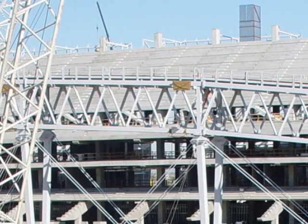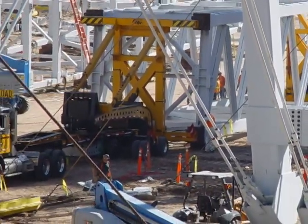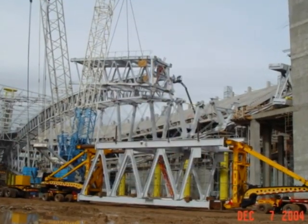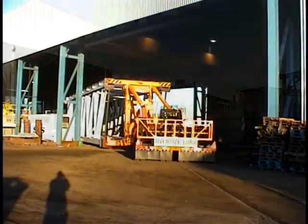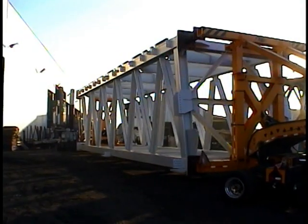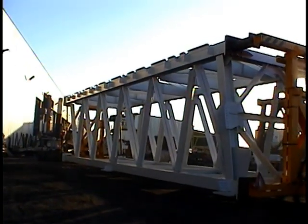For shipping and erection purposes, the top chords were broken up into 14 weldments with bolted field connections. They ranged in length from 44 feet to 66 feet, were 17 feet 7 inches high, and 17 feet 7 inches wide, and weighed from 103,000 pounds to 167,500 pounds. These are the longest single-span Brunels ever fabricated or erected.